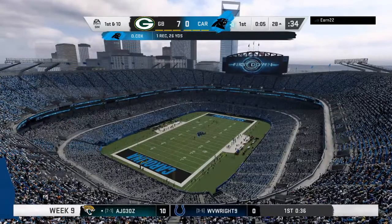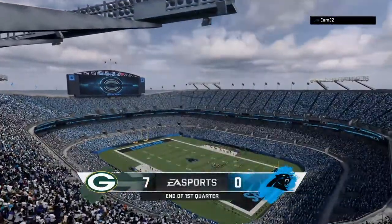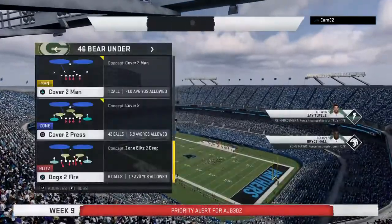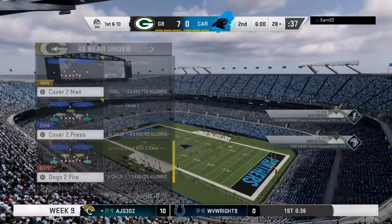1st and 10 at the 28-yard line. So into Packer territory now. Here's 1st and 10 as they've got it to the 28-yard line. After one, 7-0 on EA Sports.